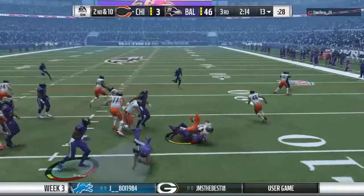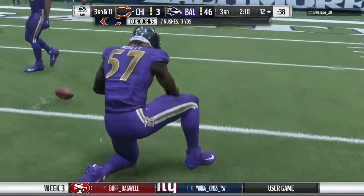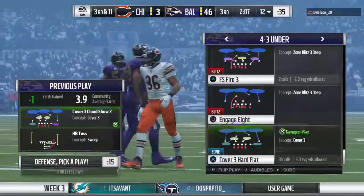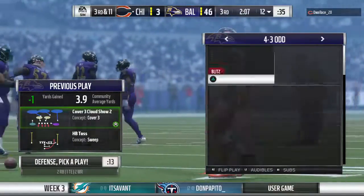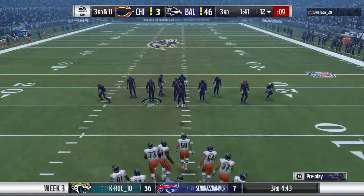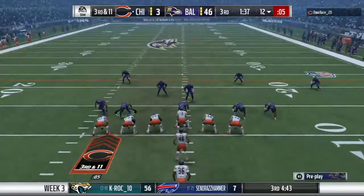Now they'll run it on the toss. And he's going to lose yardage here back to the 12-yard line. He'll wind up losing a yard on the play, and that'll bring up a 3rd and 11 situation. So the D-line's going to spread out. Detroit!